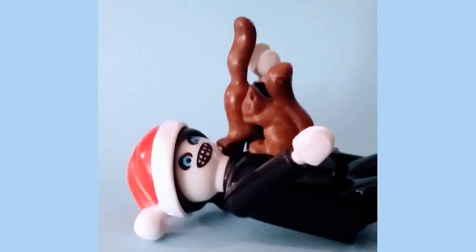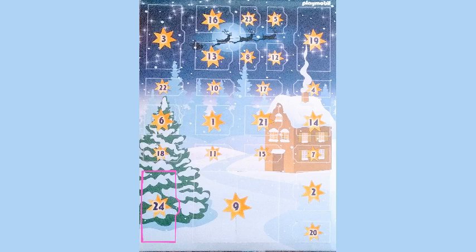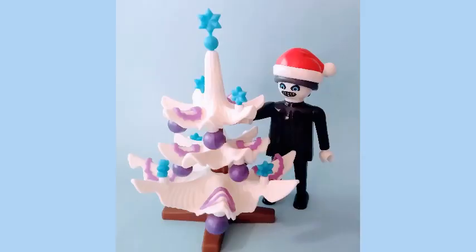Thank you. Day 24, we have the final day in the Advent calendar. This is a flocked Christmas tree. Number of decorations. I really like the light blue and purple motif chosen for this year's tree.